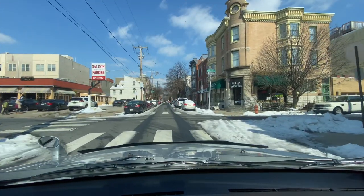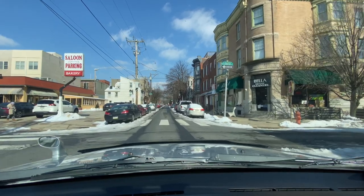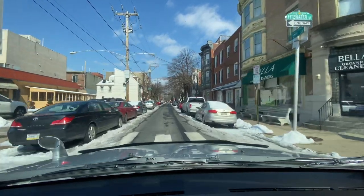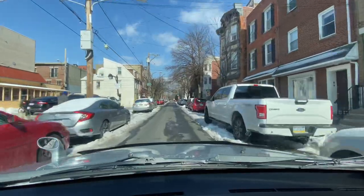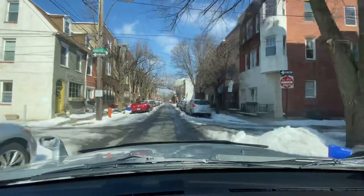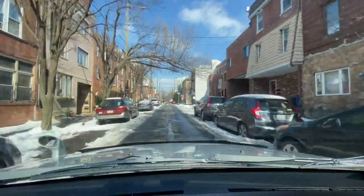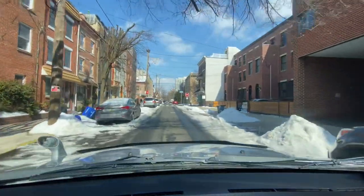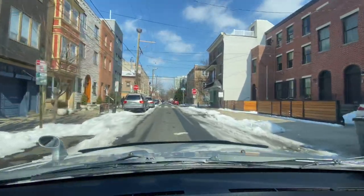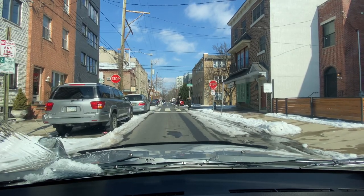We got Bella Organic Cleaners on my right-hand side. We got Fitzwater Cafe on my left-hand side. We got saloon parking and a bakery. Passing Pemberton Street, 700 block of Pemberton. As you can see, these are all residential homes. They're very well kept and in good condition. I like this one on my left-hand side. Let me show you the front to this one right here on my left-hand side.